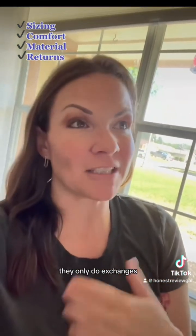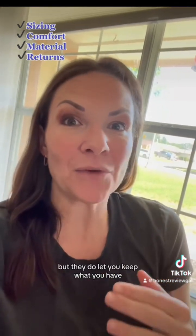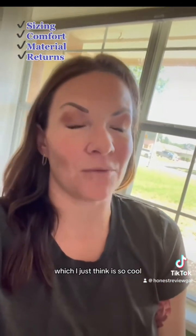They only do exchanges. That is a hygiene issue. Like, I get it. But they do let you keep what you have if you are exchanging for another size so that you can donate that to a woman in need, which I just think is so cool.